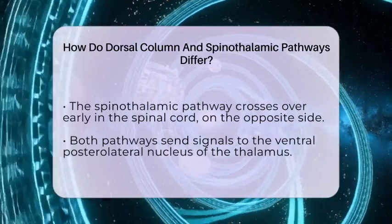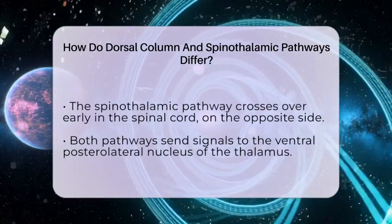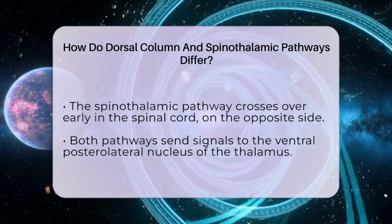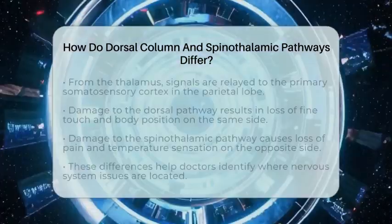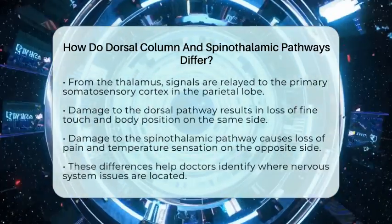Both pathways eventually send their signals to a part of the brain called the ventral posterolateral nucleus of the thalamus. From there, the information is relayed to the primary somatosensory cortex in the parietal lobe, which maps out your body and helps you pinpoint exactly where sensations are coming from.